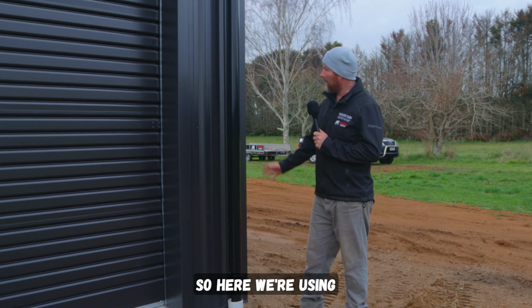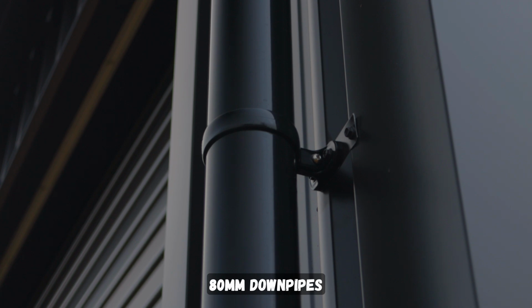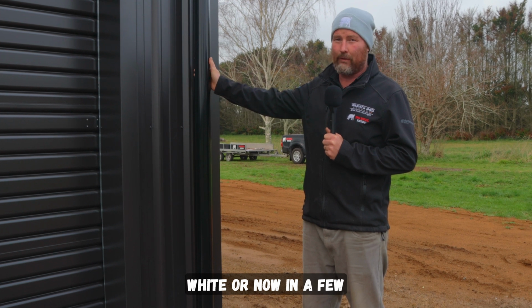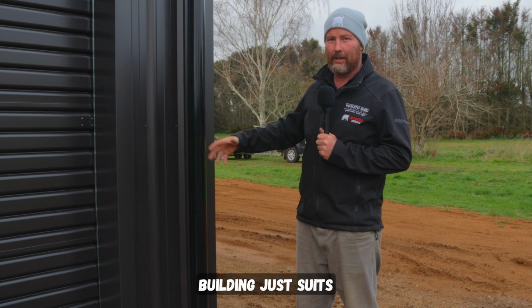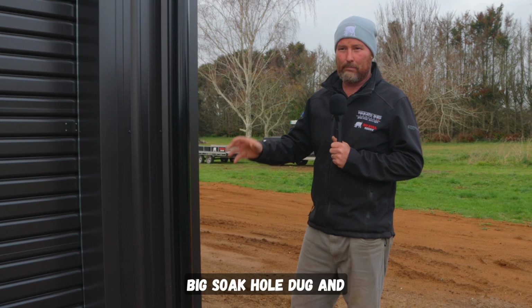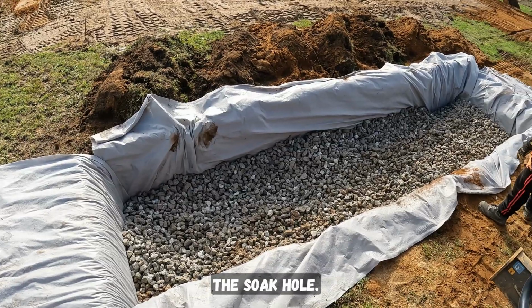So here we're using Marley downpipes. Depending on the size of your building, we may use 80mm downpipes or larger 100mm. The nice thing about these Marley downpipes is they come either in white or now in a few different colours. So the black downpipe with the Flexpod building just suits really well, and all the clips on them are the same. On this build it had a big soak hole dug and quite a few earthworks, so all of that's connected underground to the soak hole.